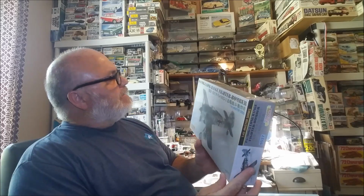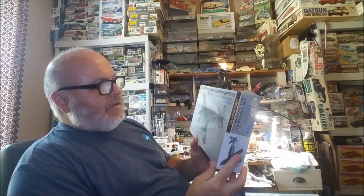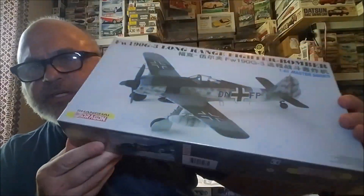And then I got me this. This is a Dragon kit. It is a FW-190G3 long range fighter bomber, and it's 1/48 Master Series, and it's a Focke-Wulf. Is that a Focke-Wulf? Yeah. Focke-Wulf, still sealed, $10. That was a hell of a deal.